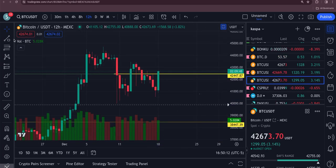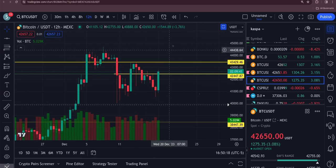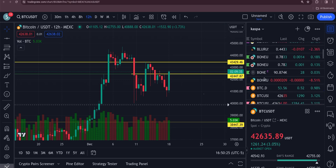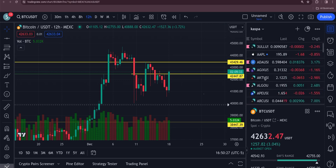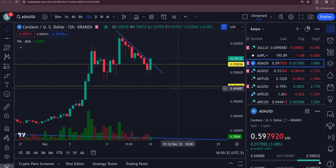So 43.4 is a big, massive area you want to keep an eye on right through here. Okay, needs to break. If it breaks above that, we are in good shape. If it gets rejected there, all right, watch out. We could get a pullback here, okay? But as far as things go right now, we have ADA breaking resistance, all right, and popping its head up there.